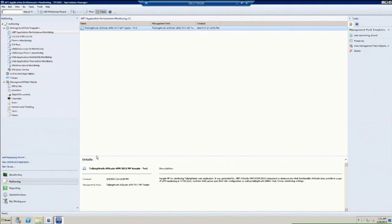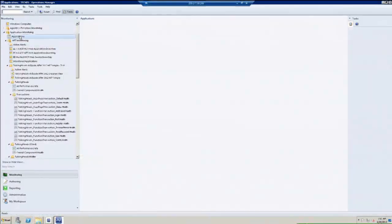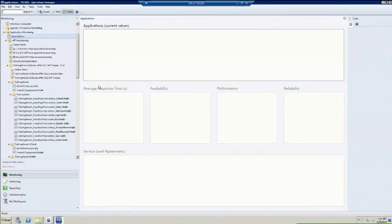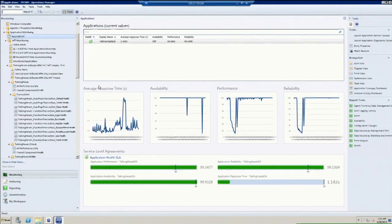Now let's take a look at the views APM is coming with. You will find application monitoring. First of all, the applications view. This is the so-called 360-degree monitoring view. It was originally introduced in SP1, and you see it provides all the metrics about average response time for the distributed application, availability, performance, reliability. And I must admit that it's based not only on APM, it's also based on web application availability monitoring and GSM. Islam will be talking about that a little bit later.